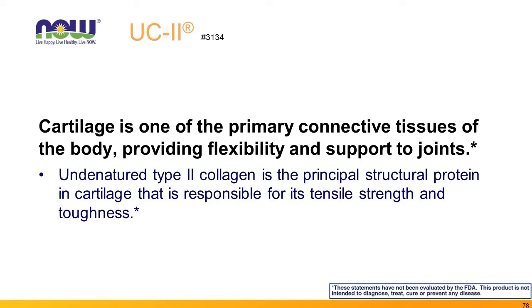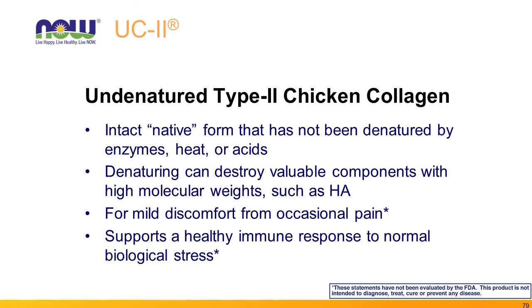Cartilage, again, provides flexibility and support to joints and connective tissues. Type 2 collagen is the principal structural protein in cartilage that helps with strength and toughness. It has not been denatured by enzymes, heat, or acids. Denaturing can also reduce the molecular weight of hyaluronic acid, where it's not the same compound. It's fractions or segments or fragments. It's used for mild discomfort from occasional pain and a healthy immune response to normal stresses.